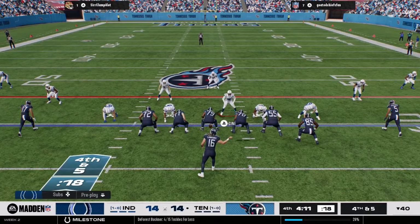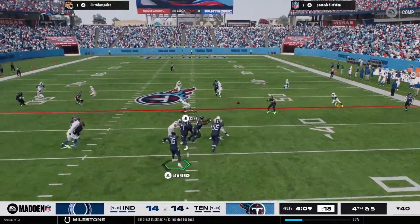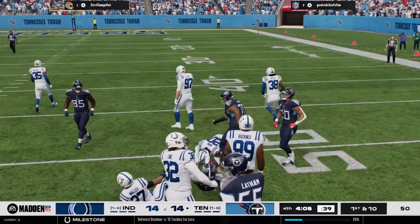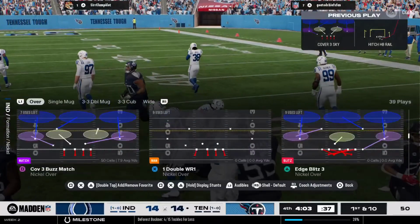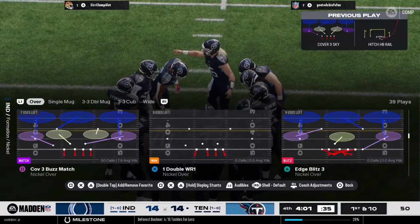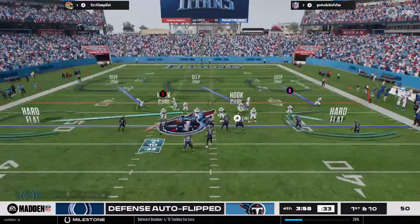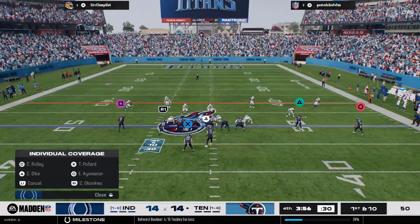Out of the gun, they'll look to throw. That's into the hands of Iomanner, and he's got the first down yardage before being taken down at midfield. That's a fourth down pickup of 10 yards and an opportunity certainly missed on the defensive side.